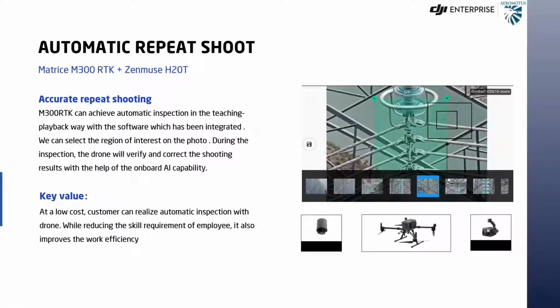Repeat shoots. It can be achieved by automatic inspection in a playback, which can select the region of interest and verify and correct shooting results with an AI capability on the drone.